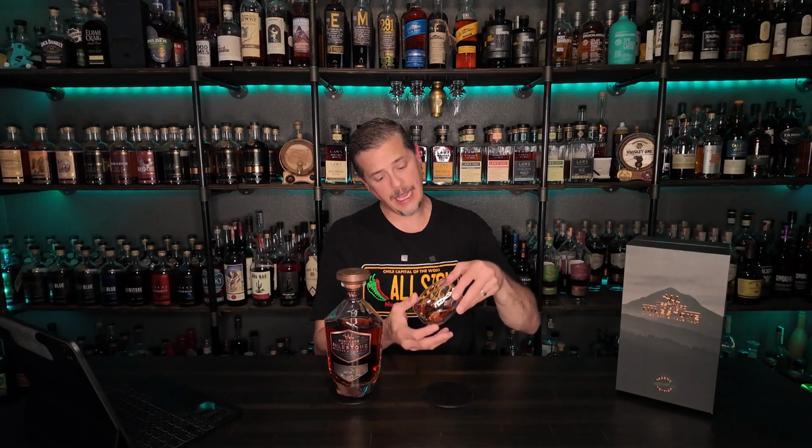Color-wise, it's a nice amber color. It's got a good level of darkness to it. This was proofed down. This is not a cask strength bottling. So, usually when they are cask strength, they tend to have a lot more richness and color to it. Also a lot more viscosity, but I wouldn't say that's always true with everything, right? So let's check out the legs. Oh my, nice plump legs, fat legs. So it's got some heavy viscosity.